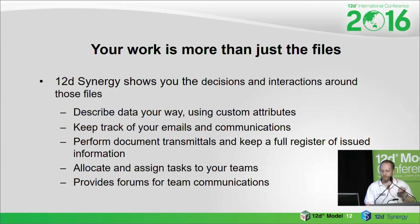It's all those decisions and interactions around those files. So 12D Synergy helps you keep track of all that information too by letting you describe that data with custom attributes, by keeping track of those emails and communications, by letting you perform document transmittals and keeping a full register of all the documents you've sent out, so documents and drawings.